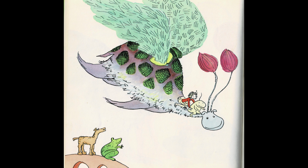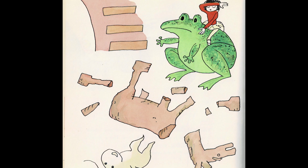Bonhomme and Emily fly on Randolph's back. Randolph can also sprout flowers out of his back. Then they get into a race, but the stone horse is, of course, made of stone, so he trips and falls and breaks. But Randolph and the large frog and the snail glue him back together.